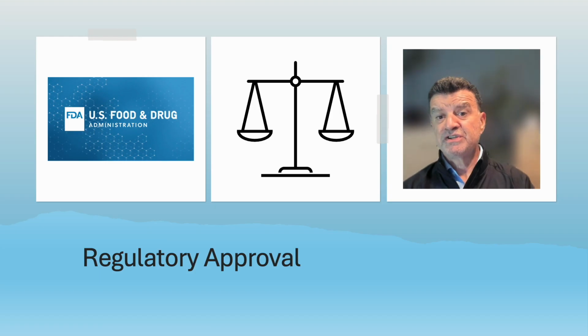If an intervention successfully completes all clinical trial stages, pharmaceutical companies or drug companies will seek regulatory approval from the FDA in the United States or the European Medicines Agency, or EMA, in Europe, so that their treatment can be licensed for use in their particular countries.